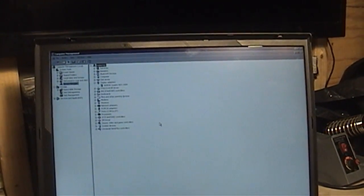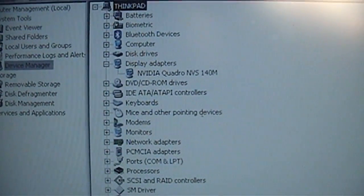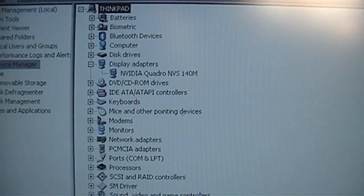Another unique aspect of this computer is it comes not with the basic Intel 945 graphics chipset. It actually comes with the Nvidia Quattro NVS 140M discrete graphics.